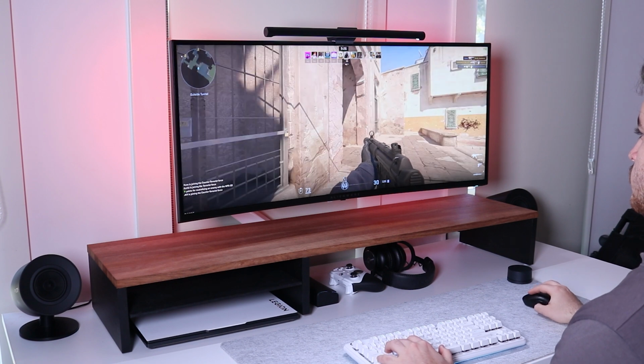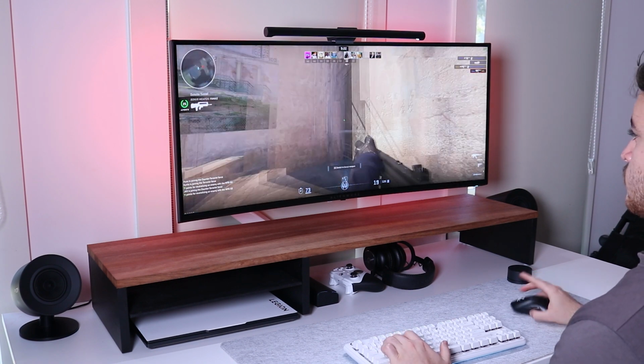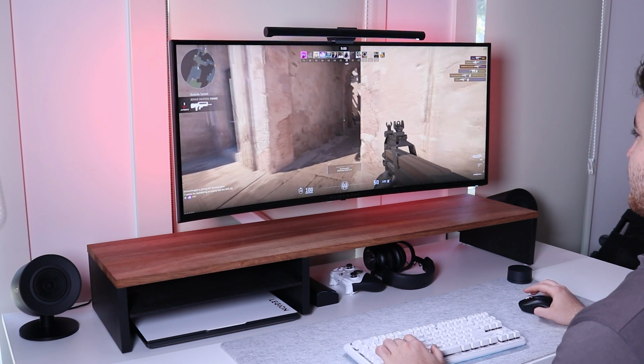Now you might be thinking to yourself, isn't seeing more of the screen an advantage when it comes to competitive gaming? And the answer to that is actually no. Let me explain. More of a game means that your focus is expanded rather than narrowed to what is important, which is a disadvantage if you want to react quicker to situations in games.